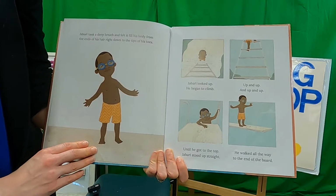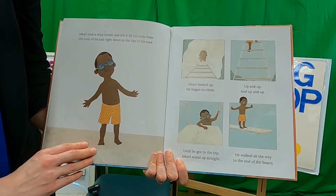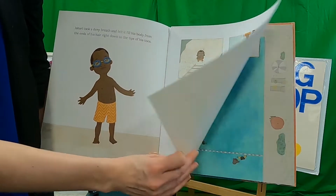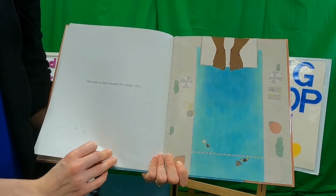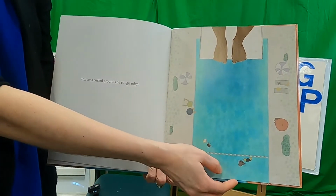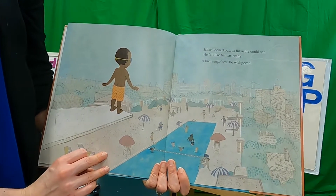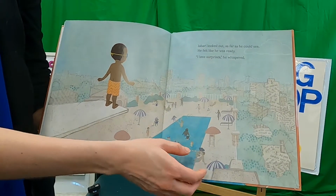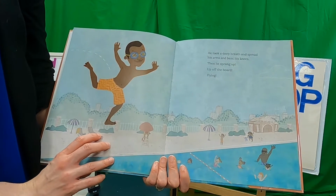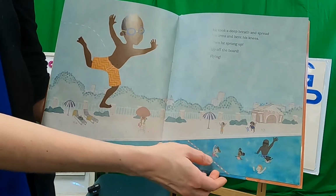Jabari looked up. He began to climb up and up and up and up until he got to the top. Jabari stood up straight. He walked all the way to the end of the board. And his toes curled around the rough edge. Oh, he looks like he's really high. Jabari looked out as far as he could see. He felt like he was ready. "I love surprises," he whispered. He took a deep breath and spread his arms and bent his knees. He sprang up, up off the board, flying.